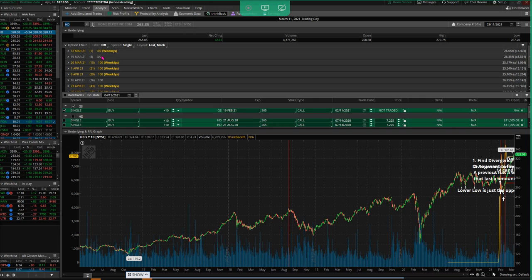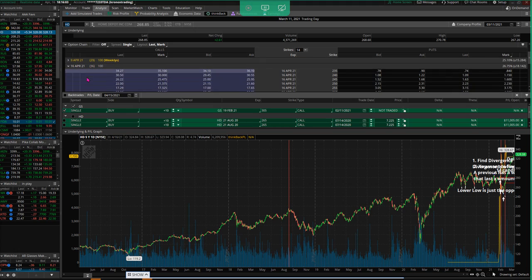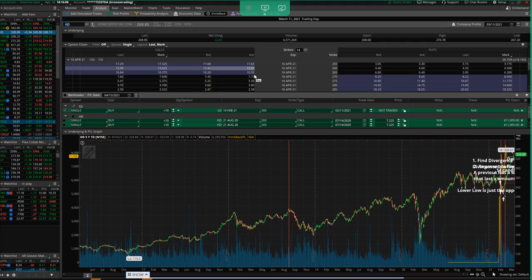And so what you want is to pick the one that gives you the most time, which is this one right here. That one's going to give me 36 days. I scroll down to where my strike price is that I want, which is the last previous high, 279. I'm going to say 280. So right here, $3.80. That means I'm going to pay 380 bucks to get this option call. Does that make sense?